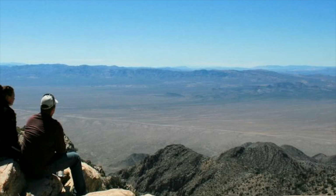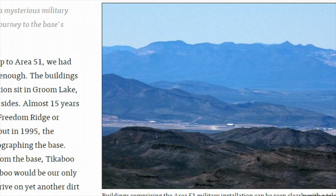And we're looking to get this right down here. That's Area 51 from Tikaboo, and peering down into it. We're looking to get this with the best equipment to date. And I'm going to tell you something else.